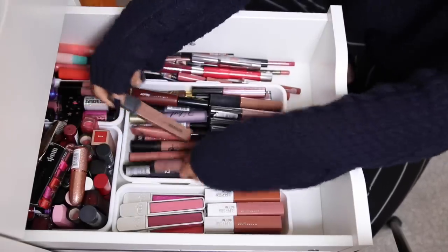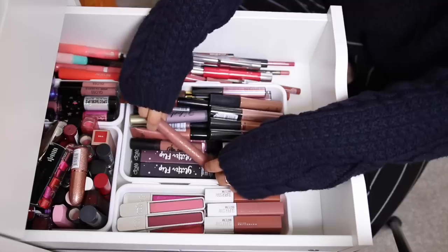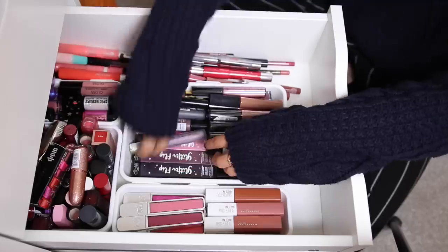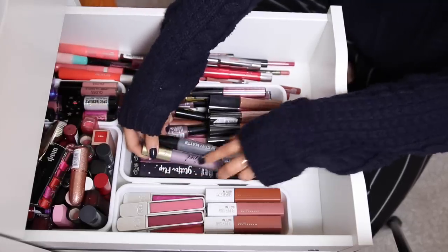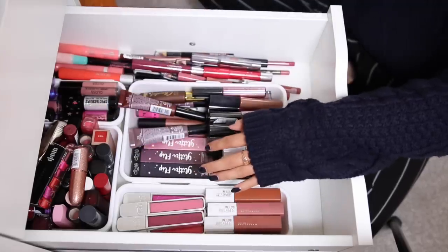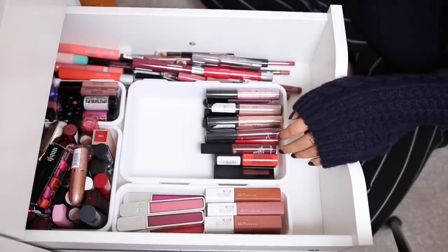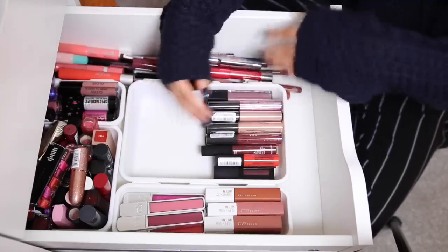I think I'll keep most of these nude lip things, what are they called again? Liquid lipsticks. I think I'll keep most of these because they're all in shades that I would use. And yeah, I think I'll keep all of them. I've also got a couple in some crazier colors, but I think they're useful for transformation videos and stuff like that. I didn't even know I had one of these. What? And same for all of the ones on this side. I think I'm just going to keep all of these. It's good to have them in lots of different colors, again, just for makeup videos.